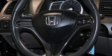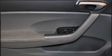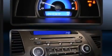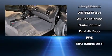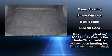Top features include cruise control, one-touch window functionality, a tachometer, remote keyless entry, and air conditioning. Honda also prioritized safety and security with features such as dual front impact airbags, front and side impact airbags, anti-whiplash front head restraints, ignition disabling, and ABS brakes.